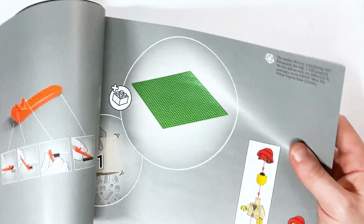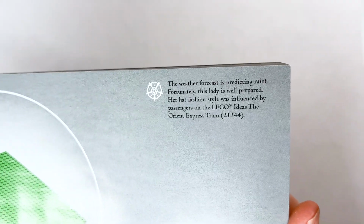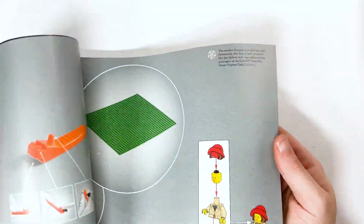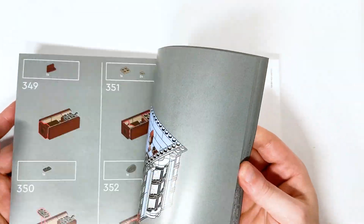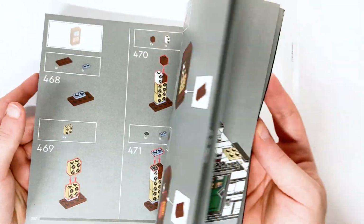But you can see up here at the top, here's what I was talking about before. The weather forecast is predicting rain. Fortunately, this lady is well prepared. Her hat fashion style was influenced by passengers on the LEGO Ideas Orient Express train. So there's just a ton of little references and mentions all throughout this. You could see up here at the top. Sometimes they're on the bottom, just to make things more exciting for your building experience.